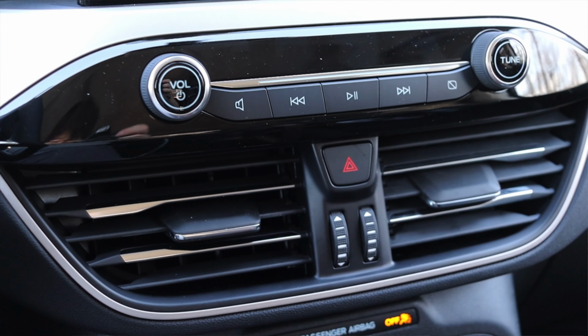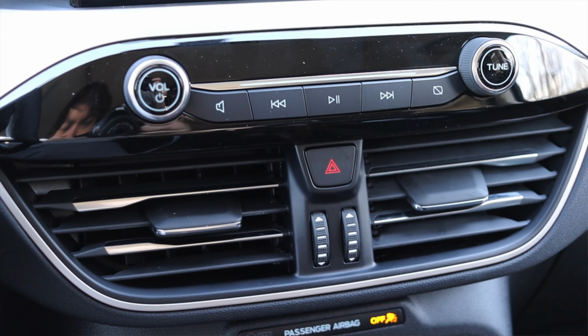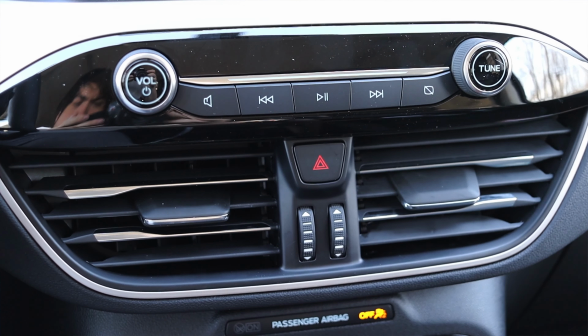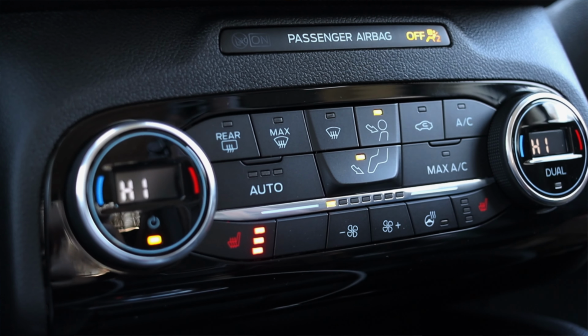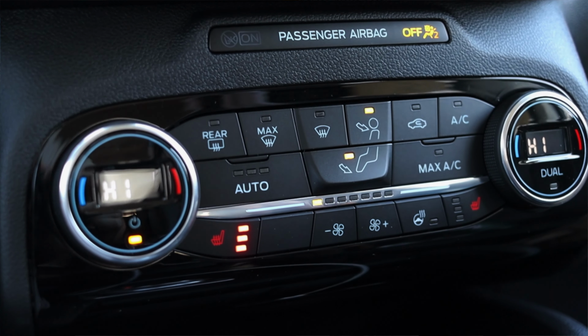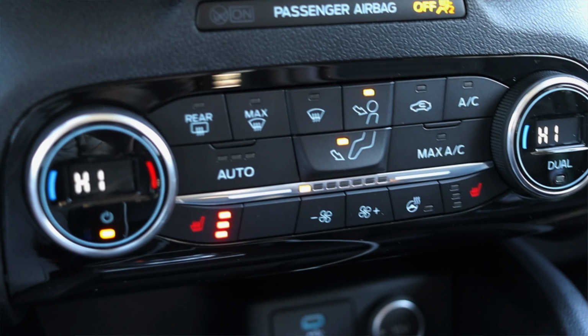Down below that, I do have my radio controls, skip track, mute, and on and off for that center display. And then I have 2 climate control vents and my hazard switch. Moving on to the climate controls themselves, we have a bunch of options here. I have dual zone climate, which is fantastic. I have heated seats and a heated steering wheel.